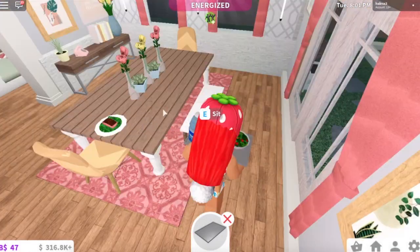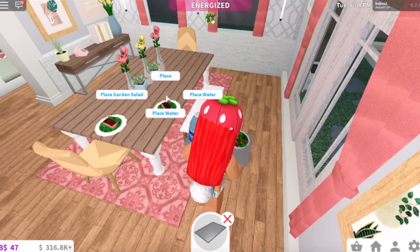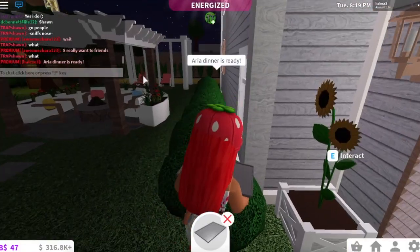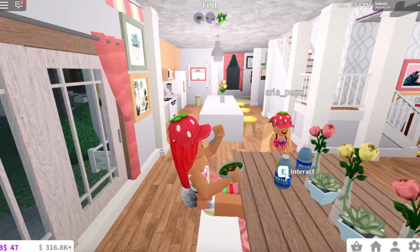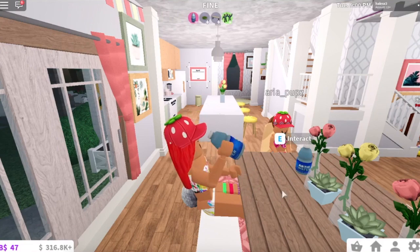It's crazy. Place the salmon. Where's the salmon? Oh, here it is. I'll have the salad bowl. She'll also have the cookie. And then I also got some water for us. Aria, dinner is ready. Salmon sounds so good. Eat up, sweetie. Nom, nom, nom. See, when you're a good girl, I will give you cookies.